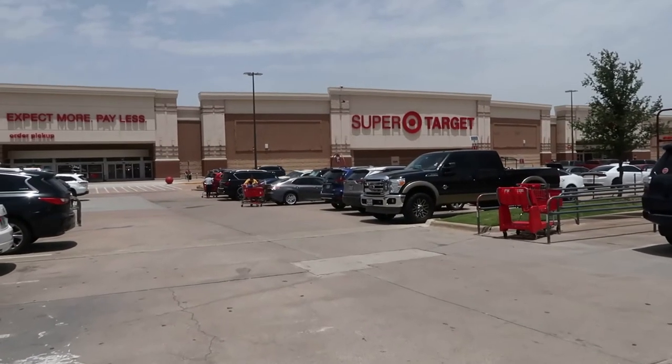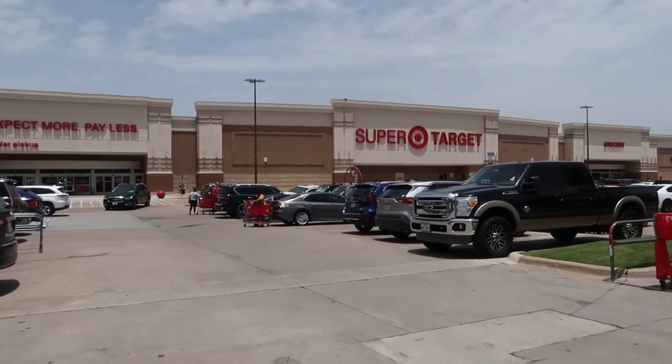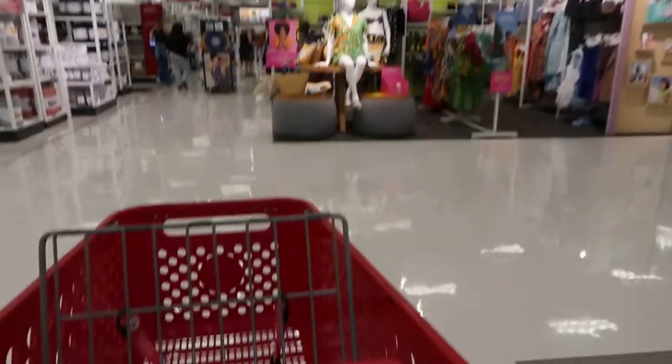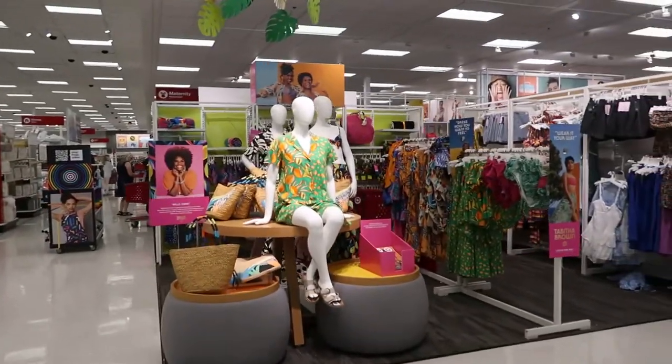I'm at Target. I need to get a few things, like some candles, some towels, and you know, whatever else I see. So I'm at Target. I need to go to the home decor, but this is cute.